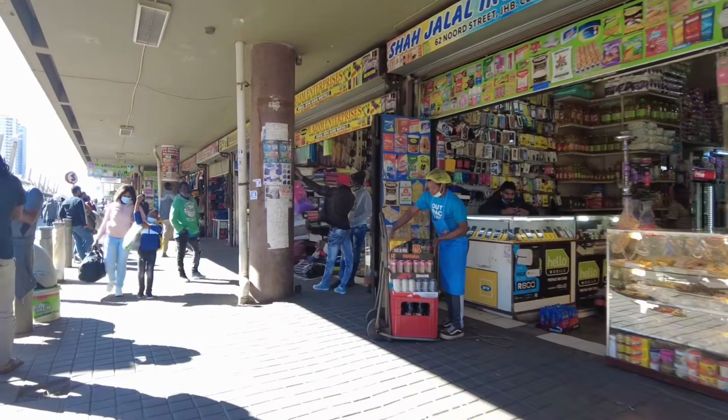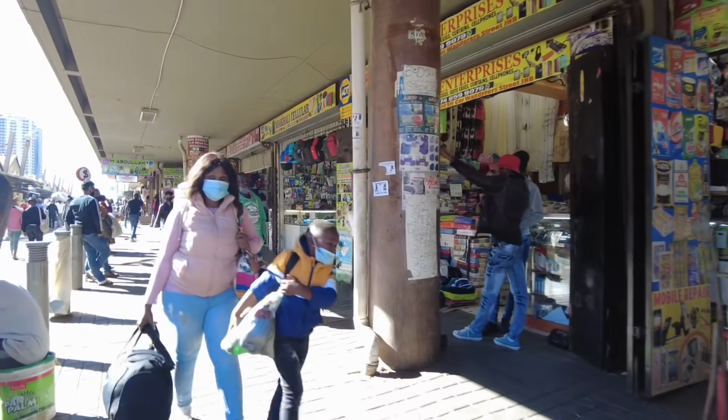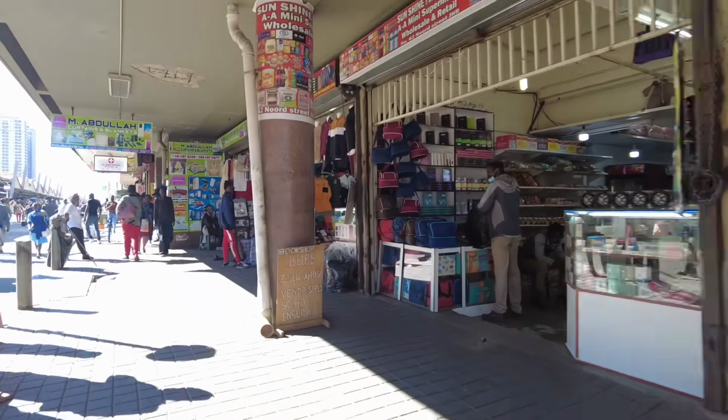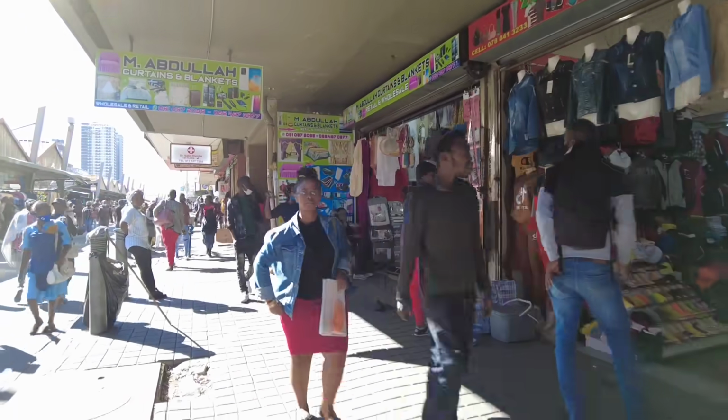So I want you guys on this side. So you'll be on the right side of the road. Okay. From here, guys, we're going to continue walking straight. You guys can take note of these shops.